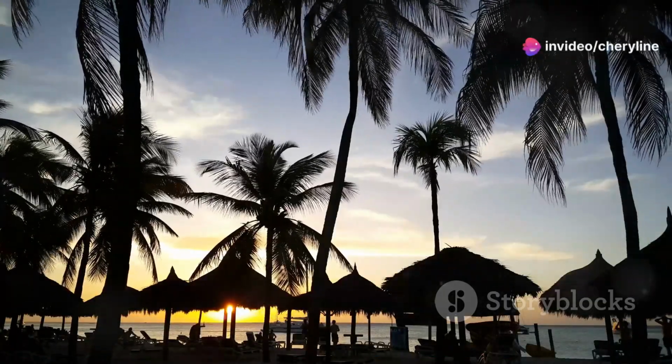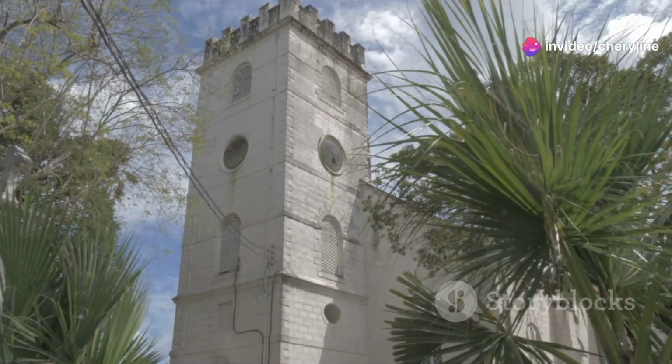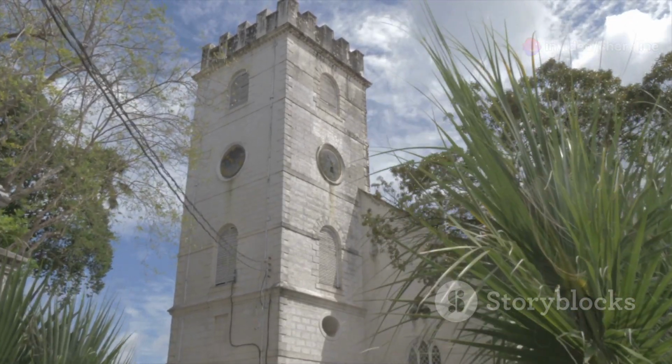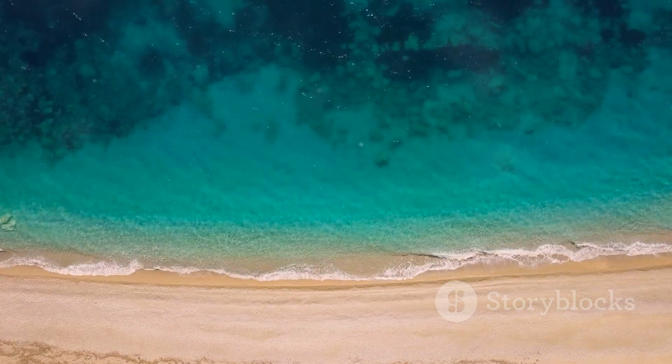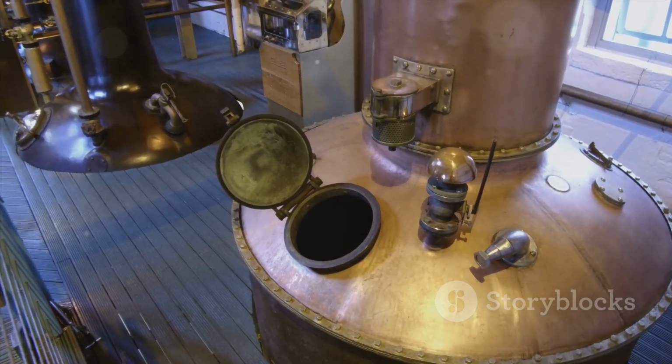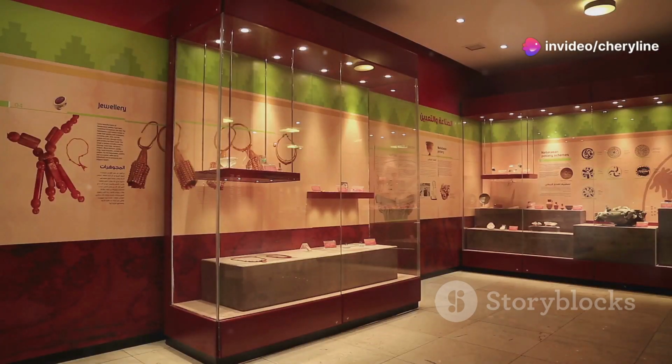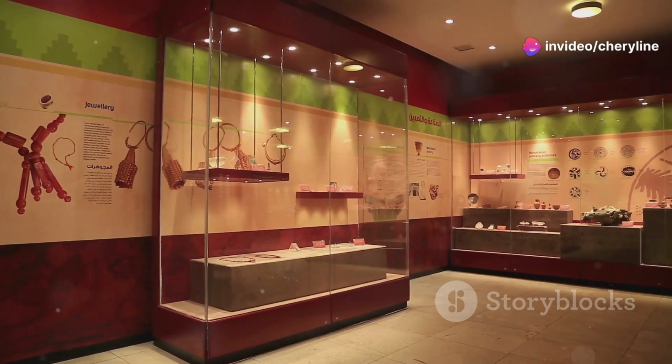Barbados is known for its rich culture and relaxing beaches. The island has a rich history to enjoy, such as Harrison's Cave and the historic Garrison Savannah. Crane Beach is quite pristine and beautiful. If you are into distilleries, go on a tour at the Mount Gay Rum Distillery. To learn more about the island, visit the Historical Society or Barbados Museum.